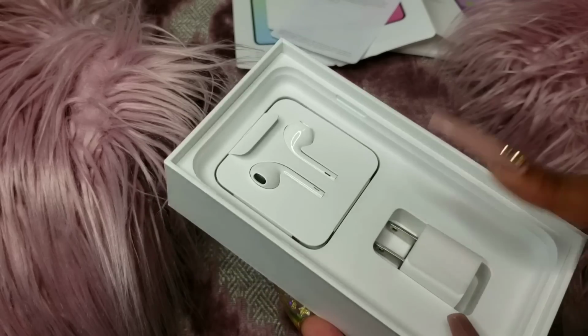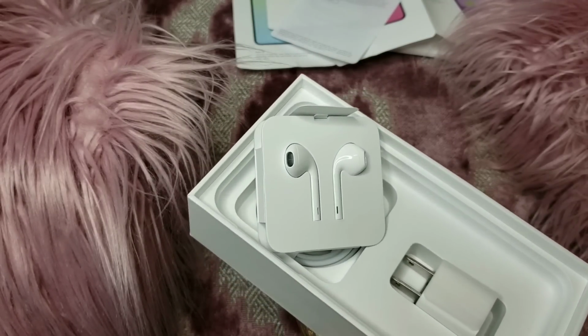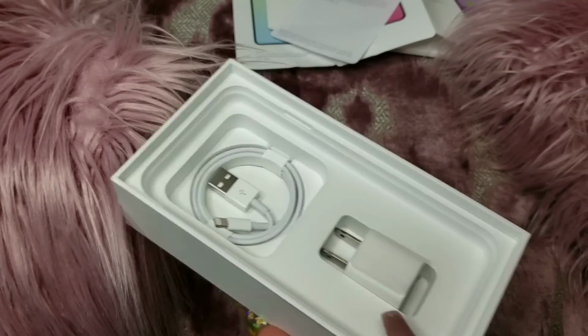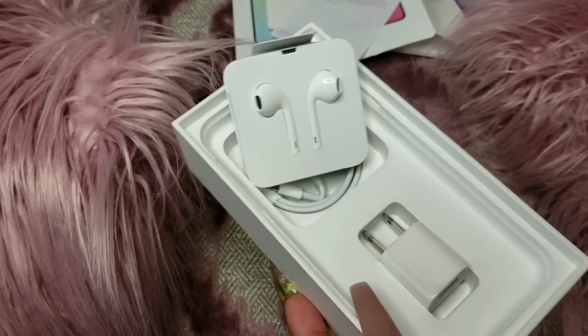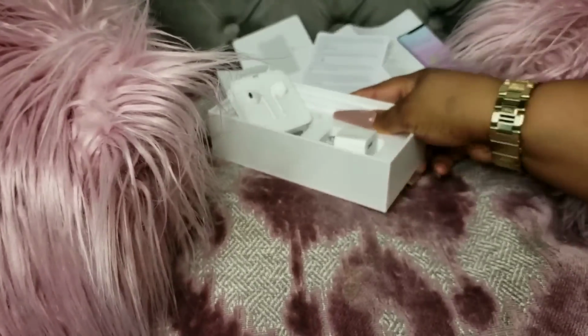So of course you get the USB. You get new headphones, which I did need new headphones, even though I have the AirPods, which, like I said, the AirPods should have come in here. Of course, you know, all this stuff, whatever. It's always good to get a new charger, though. I will say that. I'm just going to set this right here.